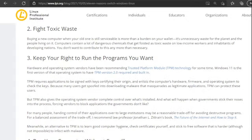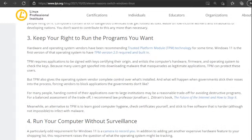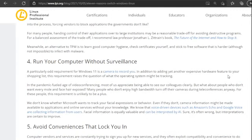Keep your right to run the programs you want. This goes back to the TPM requirements. Okay, this one I don't know too much about yet. Number 4, run your computer without surveillance. The entire web is surveillance. And it says here that a requirement for Windows 11 is a camera to record you. No. I don't have a camera in this machine, so I don't know about that one.